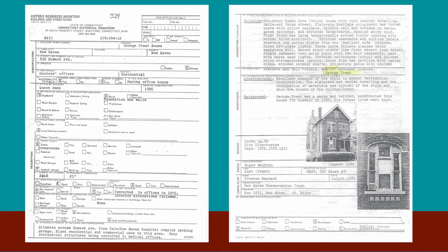So I got even more curious when I realized that the next door house at 836 Howard was built by Lyman Treat's son, George Treat. These builders had families. What do we know about them? Was it typical to bring the children into the business? Who knew?